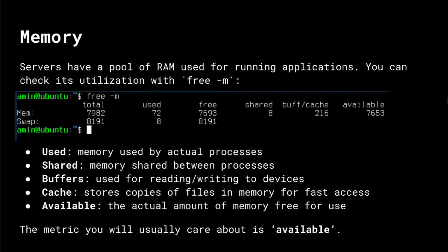Used is how much is actually being used by programs. Shared is the memory shared between processes like IPC and things like that. Buffers are used to write and read from devices, so that way those devices are not starved for data. And then cache. Cache is very interesting. When you read files in Linux, Linux will cache them in RAM for you, so subsequent reads are fast. It's not taking the RAM away from the pool for new processes, however.